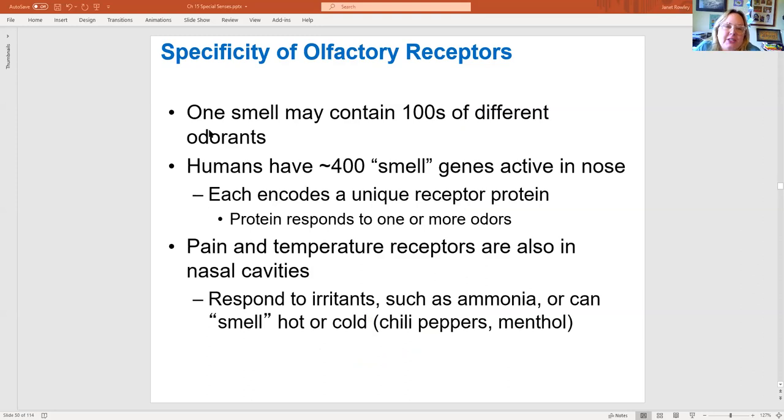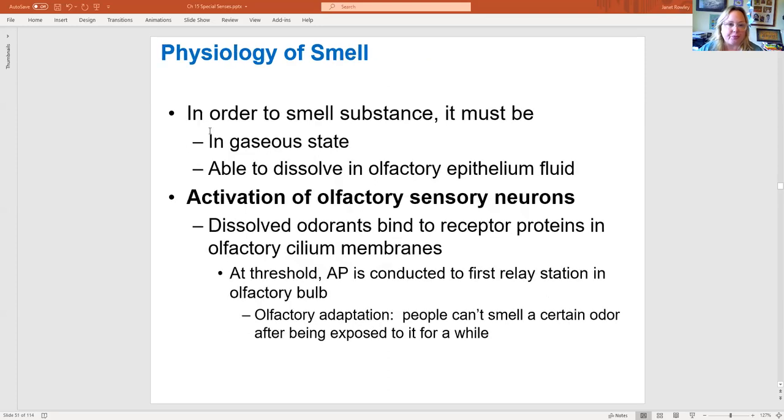All right, so the specificity of these olfactory receptors. One smell can contain hundreds of different odorants. Humans have about 400 smell genes that are active in our nose, and each one encodes a unique receptor protein. A protein responds to one or more odors. Pain and temperature receptors are also found in the nasal cavities, and they respond to irritants like ammonia, or can make things smell hot and cold, like a chili pepper smells hot and menthol smells cold.